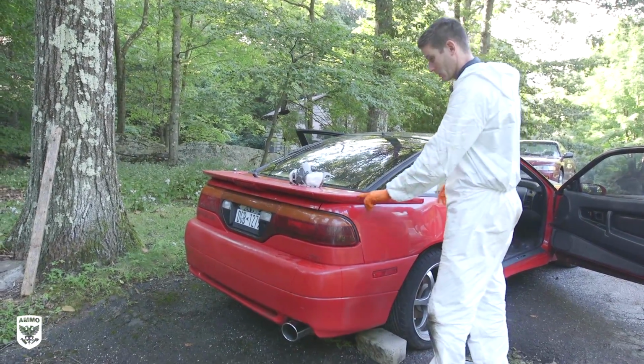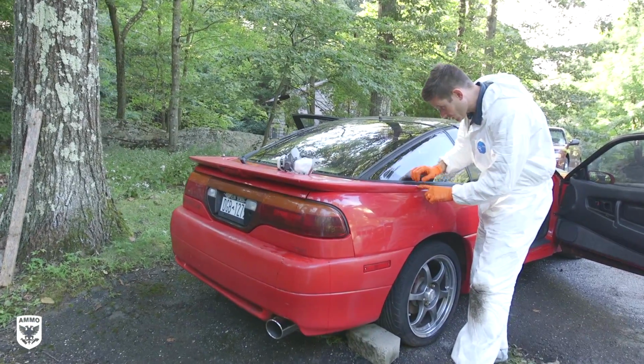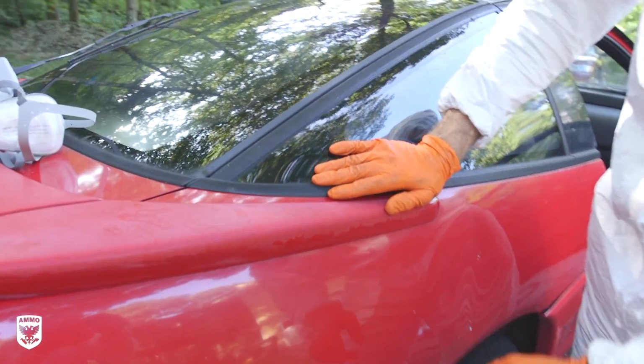This is a perfect example of paint. When the sun hits it, it actually chews up the clear coat. Now, right around this edge right here, you can see there's clear coat, and then all the top layers, most of the top red has actually faded.